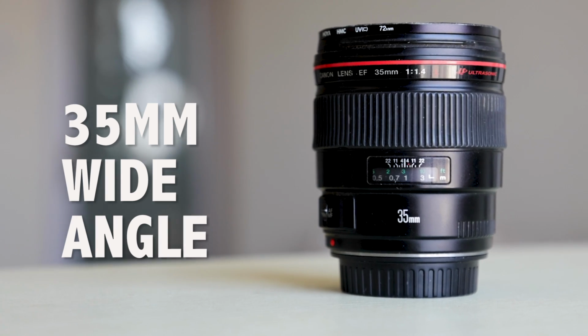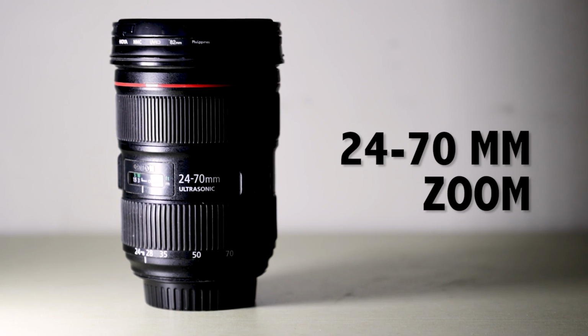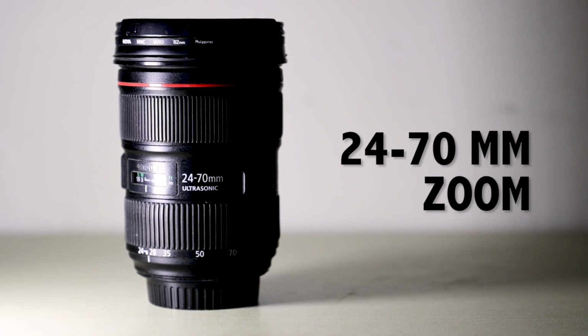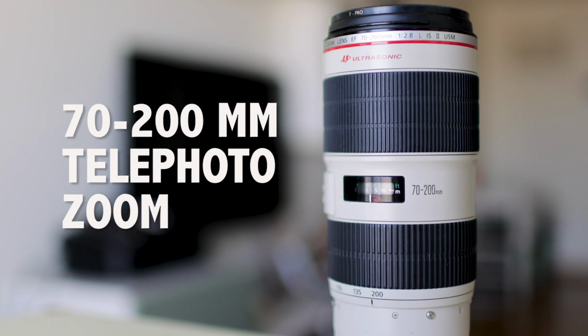Okay, let's start by looking at all three lenses that I've chosen. First up, we have this 35mm lens. Second is the 24 to 70mm. And lastly, we have the 70 to 200mm.